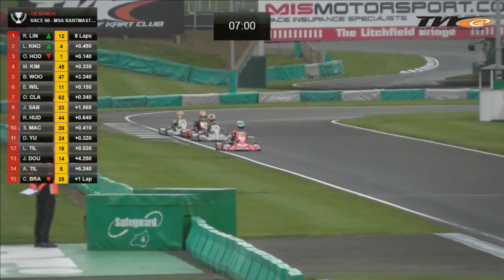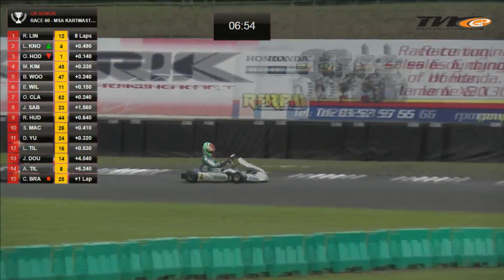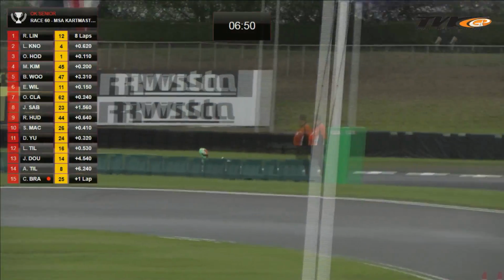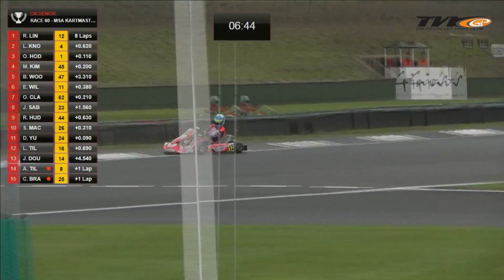Now, behind Oliver Clark is Juan Sabater, up to 8th. Rory Hudson for Thule Motorsport is up into 9th place. Then it is Scott Mackerel, Dante Yu and Laura Tillett all in a line. No one has dropped off the back. Jake Douglas is about 4 seconds back, but then he started further back from the pit lane.